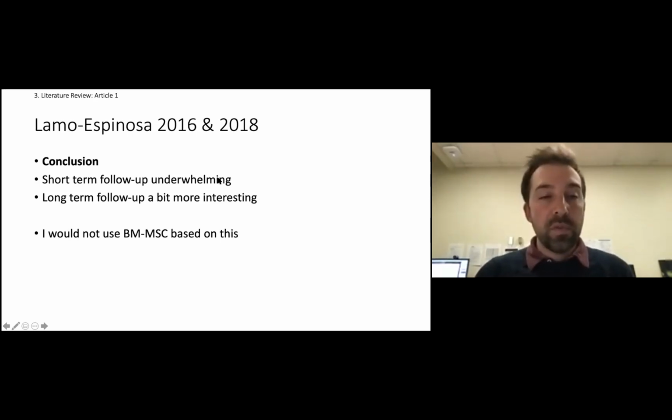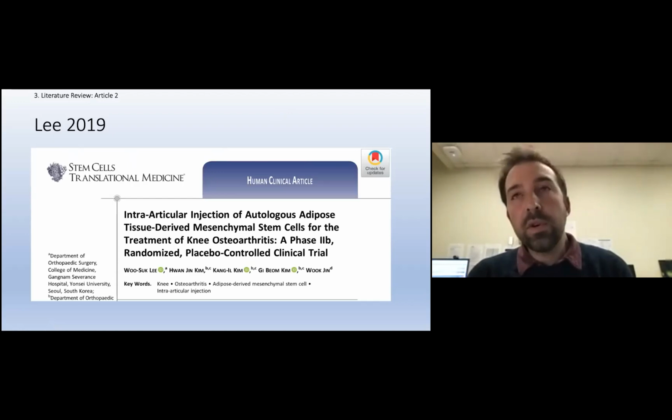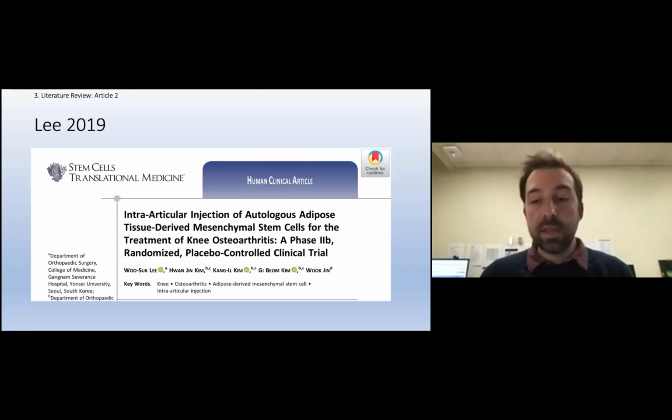So that was for the first study by Lamo Espinoza in 2016 and 2018. They had looked at bone marrow stem cells. And now we're going to transition to a more recent study by Lee in 2019, where they looked at adipose-derived stem cells to see if that could make a difference for knee OA.